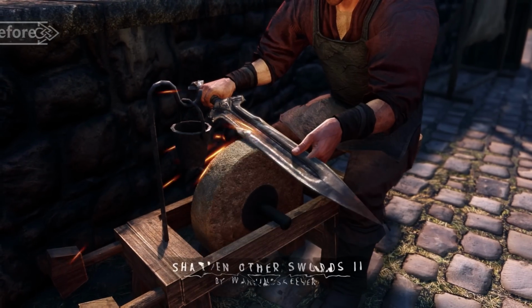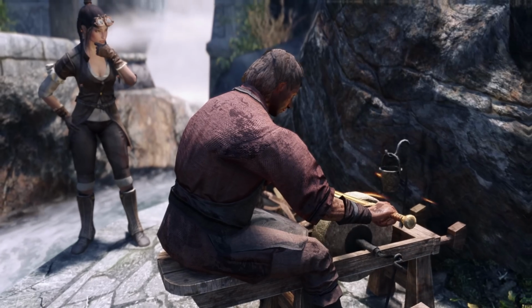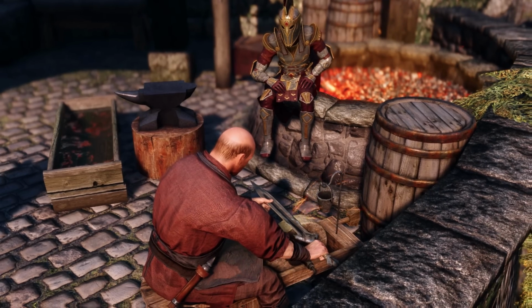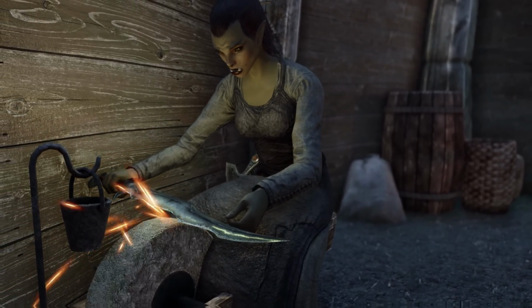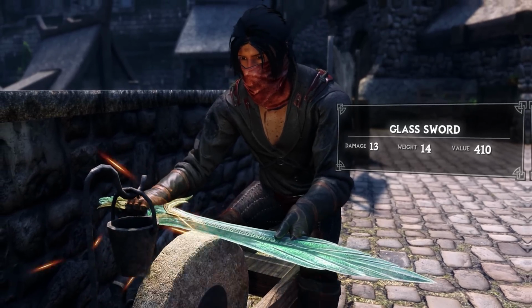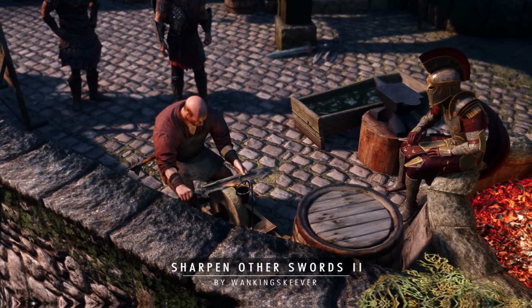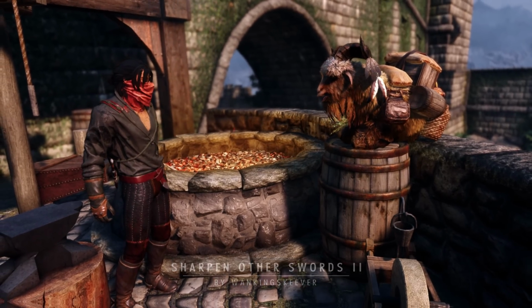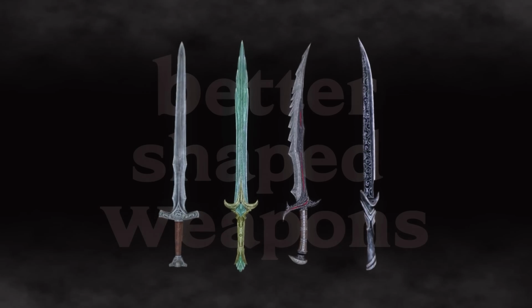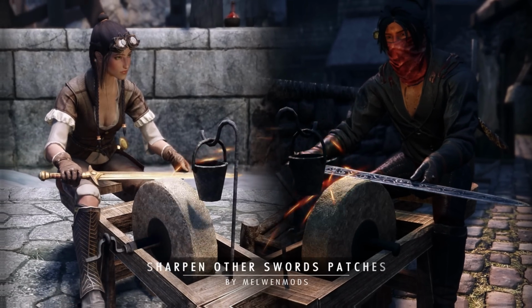And so, with Sharpen Other Swords, you'll see blacksmiths sharpening swords relevant to their faction. In Markarth, they'll be sharpening Dwemer swords. In Solitude, Imperial swords, and in the Orcish strongholds, Orcish blades. In general, both the player and NPCs will actually use the weapons found in their inventory. Swords corresponding to whatever ingots being used will be prioritized, and your overall enjoyment of the game will be improved. Also, in the case you're using either believable weapons or better shaped weapons, Melvin Mods got you covered with patches.